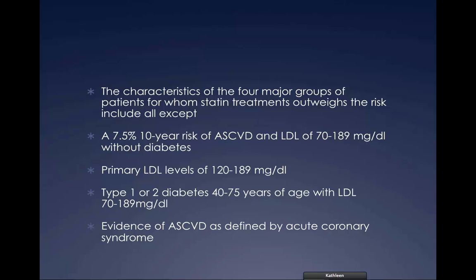The characteristics of the 4 major groups of patients for whom statin treatments outweigh the risk include all except a 7.5% 10-year risk of arteriosclerotic cardiovascular disease, an LDL of 70 to 189 without diabetes, a primary LDL level of 120 to 189, type 1 and type 2 diabetic 40 to 75 years of age with LDL 70 to 189, and evidence of arteriosclerotic cardiovascular disease as defined by acute coronary syndrome. And the answer is primary LDL levels of 120 to 189.